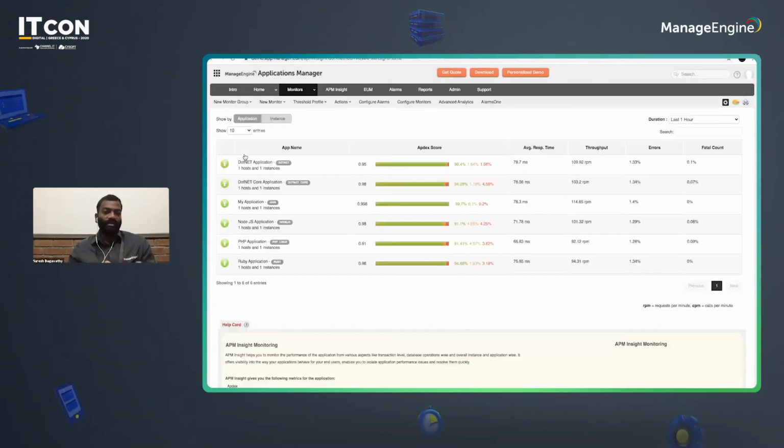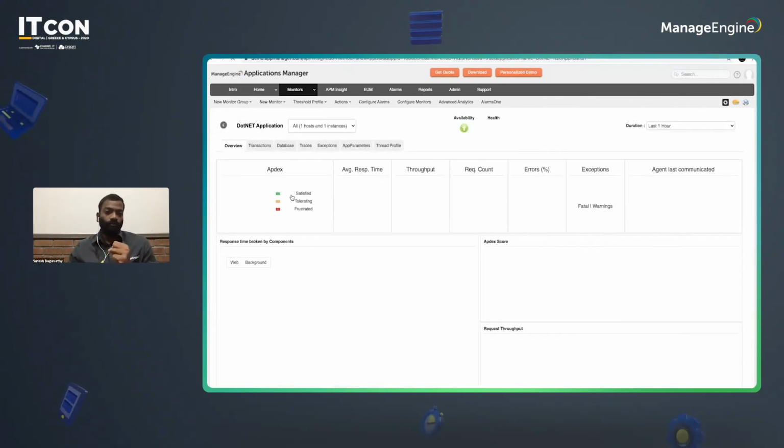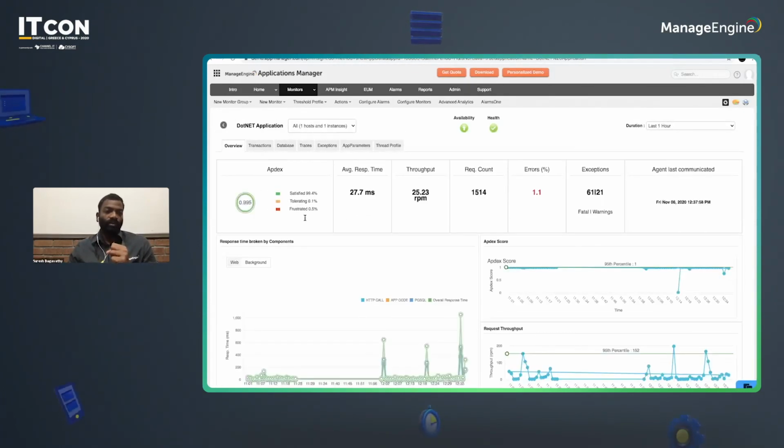So I'll go to APM Insight to give you more information about the applications on code level. So here you have the Apdex score of this particular application, the user's score. By seeing this, you can understand how many users are really happy using your application. So here 99.4% of the users using the application are really happy, 0.1% are tolerating, and 0.5% are frustrated.